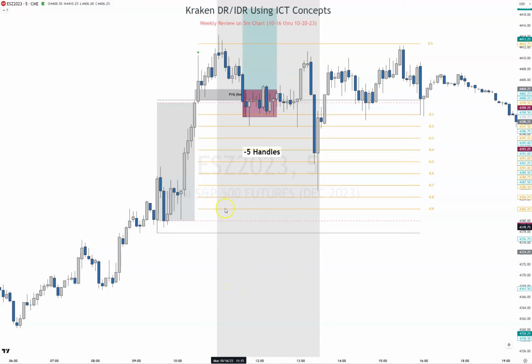Okay, so Monday, the 16th, we get confirmation at 10:30. We have a fair value gap right here. Could have taken this entry because our time window is at 11 to 1:30 to trade this. Okay, so we came back, we took our trade at the 5-minute fair value gap and 5 handle max, and it takes us out, right?